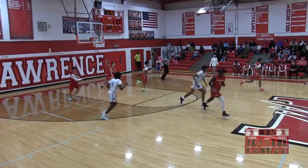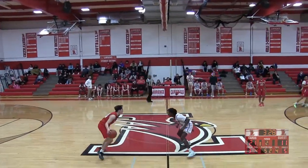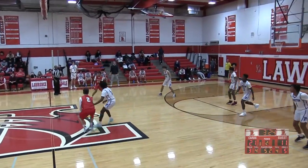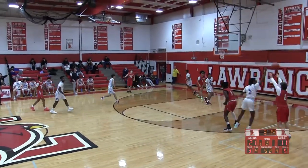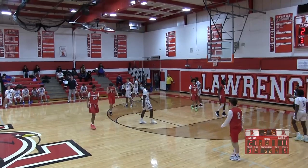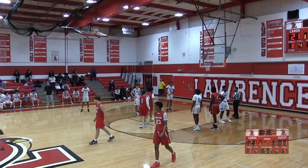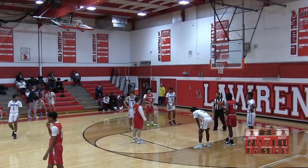Rebounded by Dobkin. He'll pass it to Moore. Moore to Dobkin. Dobkin over to Vaughn. Back to Dobkin, and Dobkin puts it up looking for the three. No basket, but Dobkin's going to draw the foul. That was in the act of shooting. Dobkin to the line shooting two.